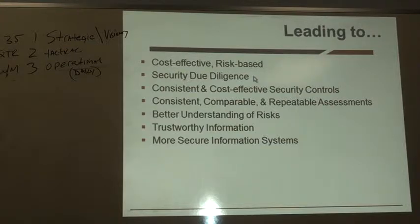What's the difference between due diligence and due care? Exactly. Due care means you actually work. So, let's do an example. I'm sorry, officer. I didn't know I was.